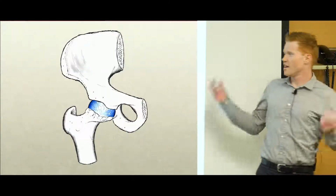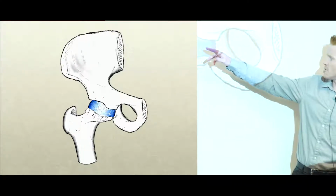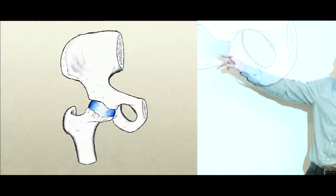And so again, just to re-emphasize some of the points, the cartilage damage here on top of the blue cartilage, and then the osteophytes are around here.